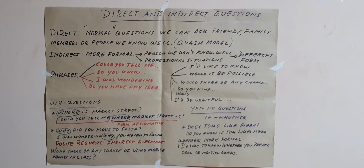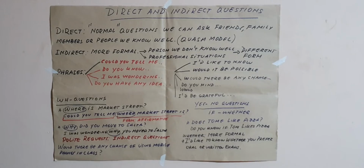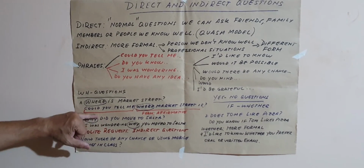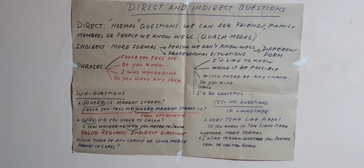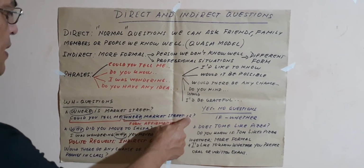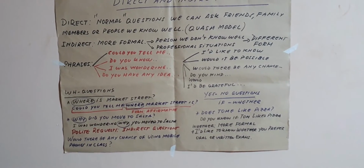Let's see the structure and the difference between direct and indirect questions. With WH questions, where is Market Street? Obviously, it is a direct question. But if you are lost and you want to ask someone who is standing on the corner and you don't know, maybe you would like to introduce the question. If you introduce the question with the phrase, it is an indirect question. Could you tell me where Market Street is? As you can see the difference. Look at this. Where is and where Market Street is. So the form changes. When we use an indirect question, the form follows an affirmative structure.